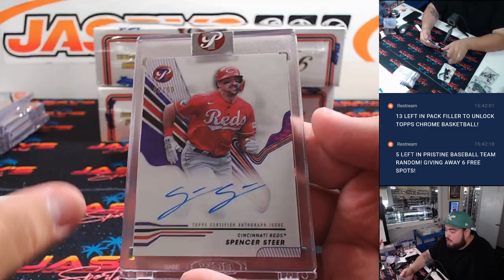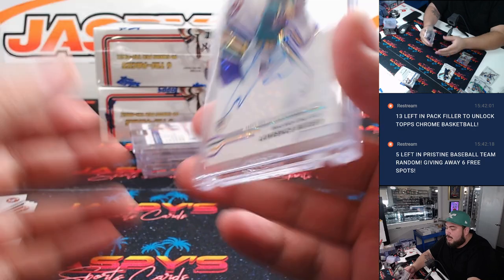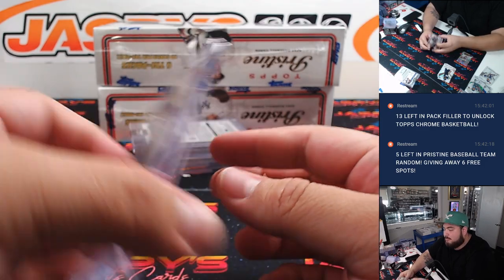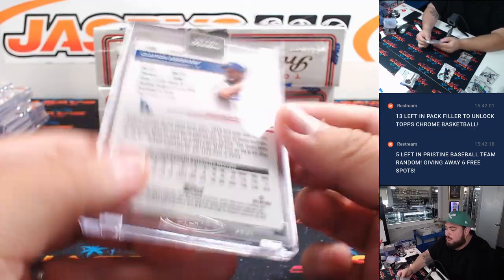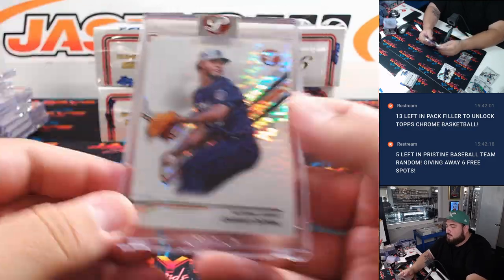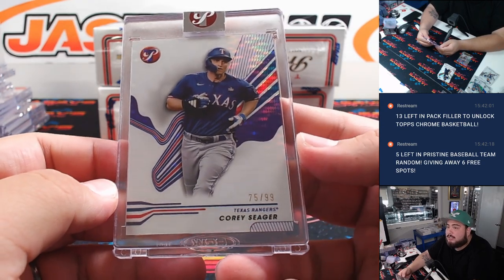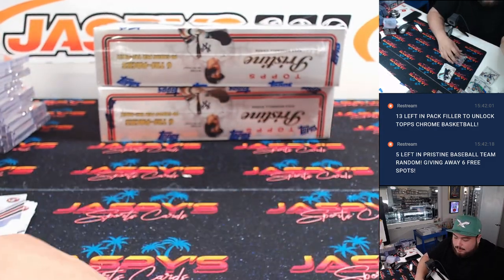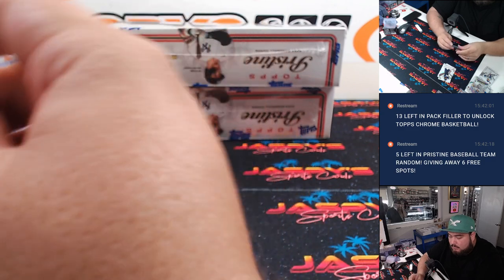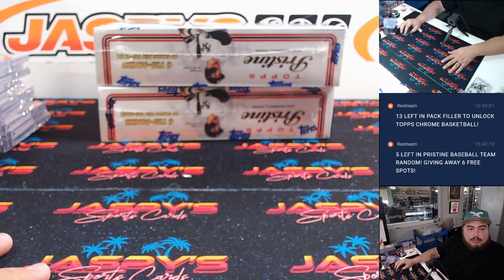All right, first one here we got is a Spencer Steer, numbered to 99 autograph for the Reds. And then back-to-back Lawrence Butler to 99 for the Oakland A's. So Reds, that's going to go to Jeremy. A's going to Adam Kelly. We got Clayton Kershaw to 99 for the Dodgers. We got an orange Blaze Alexander for the Diamondbacks to 25. Camilo Doval for the San Francisco Giants. And then a Corey Seager to 99 for the Texas Rangers. All right. Two boxes down, two more to go.